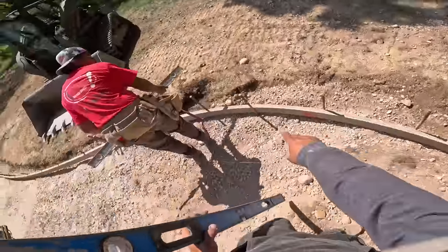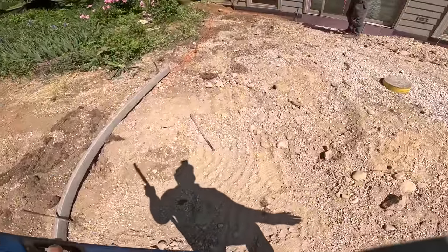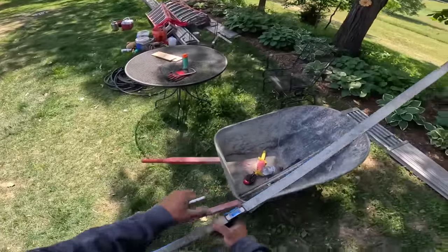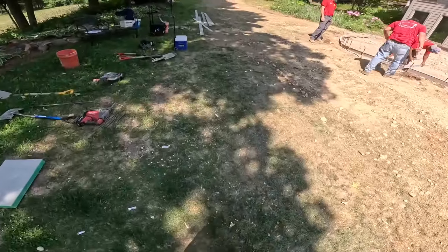Go ahead, set this form here. The rebar should be back, then we can grade. We'll get this all graded nice. I hear a dump truck coming. Hopefully it's Ray, so we're ready to grade. Yep, that's him. I just heard the air brake.